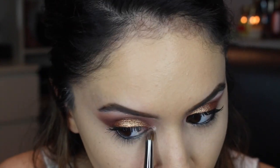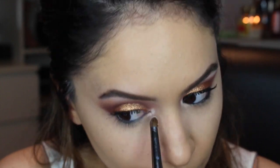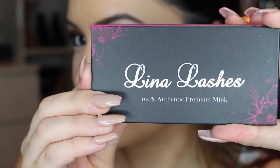Now I'm applying the glow color again on my brow bone, and then in the inner portion of my eye as a pop. Now we're just going to blend it and then take a sip of our Ice Mocha Latte.